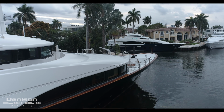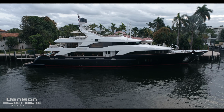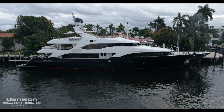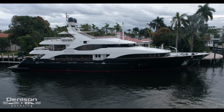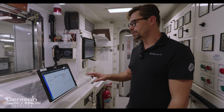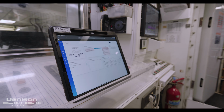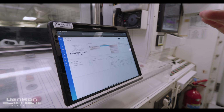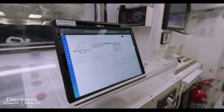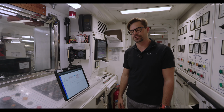Same thing with the waste treatment plant. It allows us to be more self-sufficient. We're not required to wait until we're 3 miles or 12 miles offshore before we discharge waste. We also have a database on board called IDEA. It's a German company. They put together this software specifically for the yachting industry. It allows us to log everything on the boat. It makes our life so much easier keeping track of maintenance, crew, guests, everything.